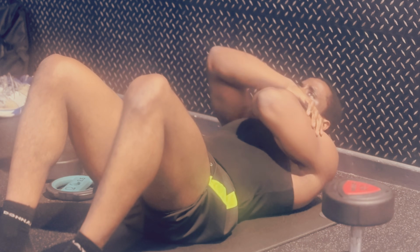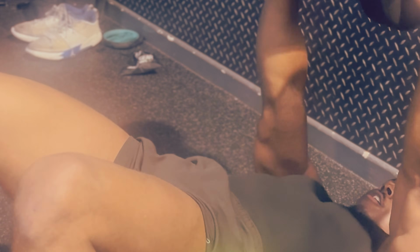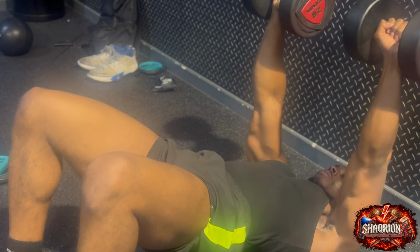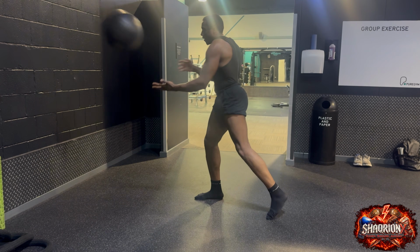It bridges the gap between ground force production and upper body output, making you incredibly heavy and powerful from the bottom position on the mat. Optimal sets and reps, 3 sets, 8 to 10 reps. Exercise number 13, medicine ball toss.